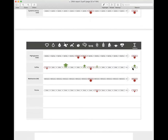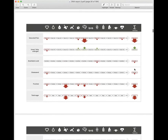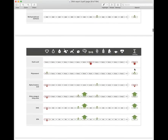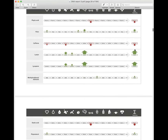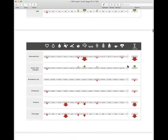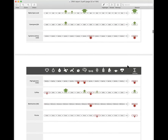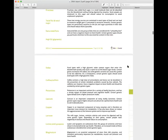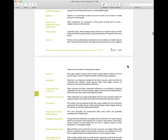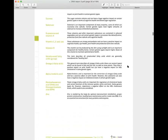So although I have a decrease in caffeine somewhere, there it is, just a small arrow there, I can have coffee. As long as I have a good quality coffee, then that's fine. Or decaf coffee, that's what I should have said. So this is an explanation of what all these things mean.